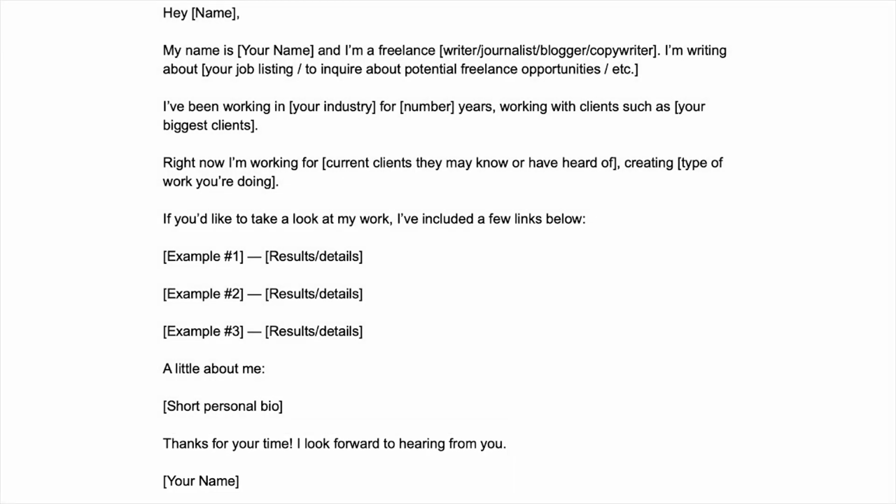This template is something I've personally used in my writing career, and as an editor, this tends to be exactly what I'm looking for. The reason it's so effective is because it provides all the necessary information without reading like a novel. It's short, but it says everything that needs to be said.